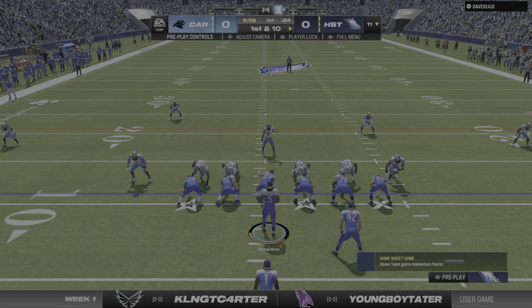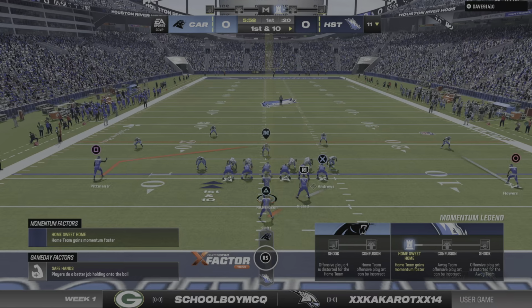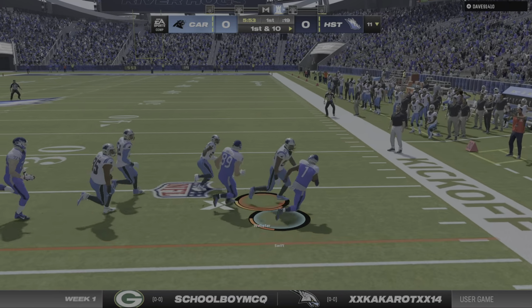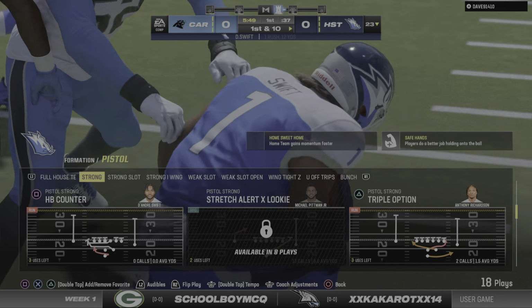Here we go, here we go. 60 Bobcats, 60 Bobcats. They'll start on the ground with Swift. And he's brought down, but not before they get it across the 20-yard line.